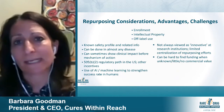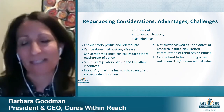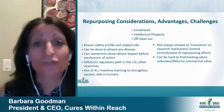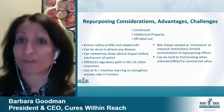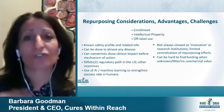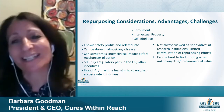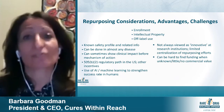From an intellectual property standpoint, there might be intellectual property, but there might not be. And that's a TBD, but it's not relevant if you're looking at that first-in-human trial necessarily. It doesn't need to have intellectual property value due to the ability to look at off-label use as an opportunity for impact. As I already mentioned, there's a known safety profile and all the related information that goes with it that allows the researchers, the research institutions to move quickly to first-in-human studies. It can, like I said, be done in almost any disease. And the goal is to show clinical impact, show that you're making an impact in patients, either quality of life or progression of the disease.